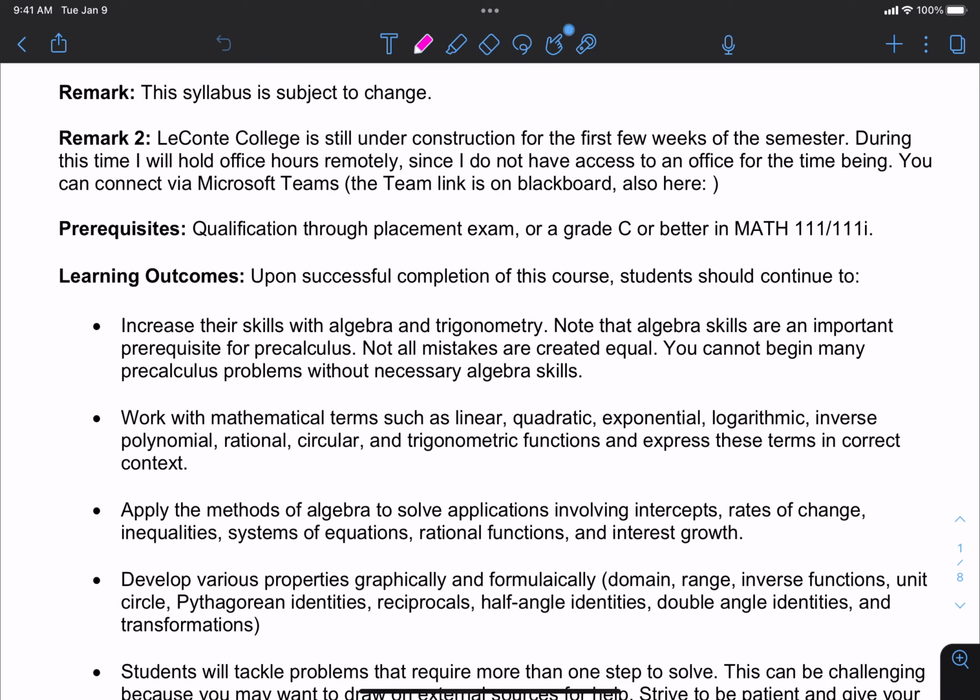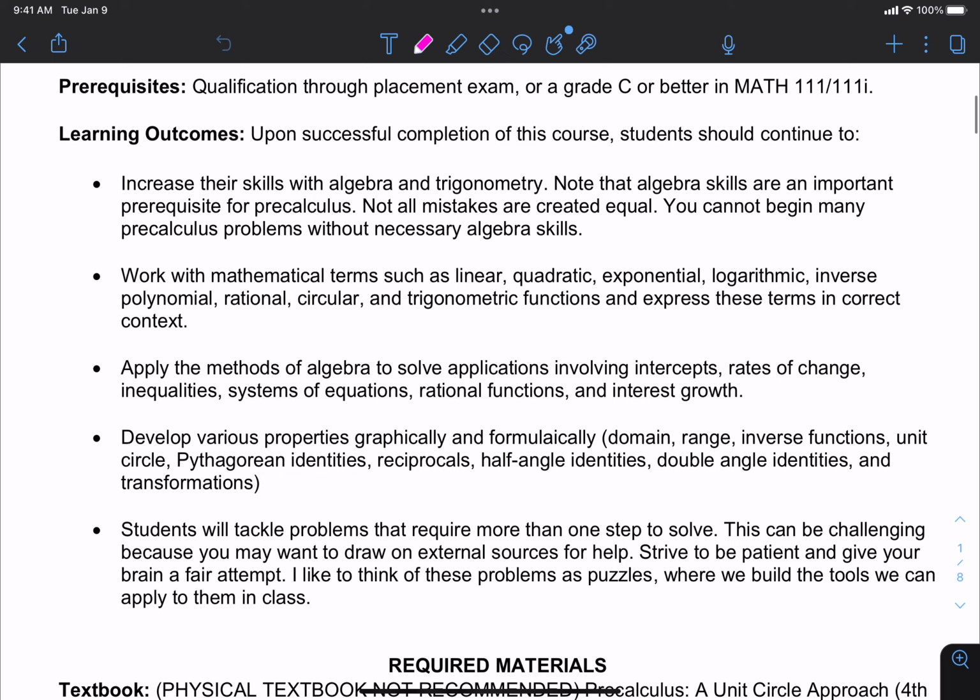I don't know how much power I have to do that, but if you are in the latter camp and you really need to still work on some of those algebra skills, trust me, you will be far, far, far, far better off taking a semester and doing 111 rather than trying to push through and do the 115. So no judgment from me. Everybody is sometimes at different levels depending on where you're at in your math education. So we just want to make sure that you're in the right class. If you think you might not be in the right class, just come talk with me and we'll suss it out together. Okay, learning outcomes.